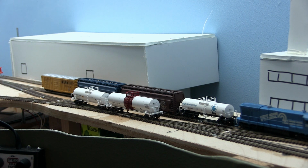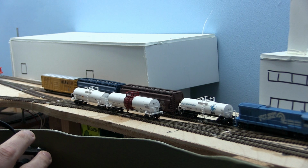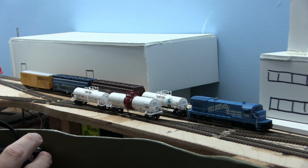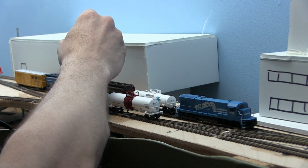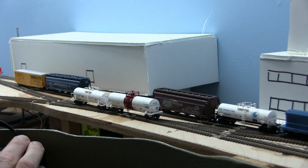Couple and connect. And we're going to release that handbrake on that boxcar. 1918, push back 2 car lengths. And make a 1. Good right there, 1918. Now set a handbrake. We're going to uncouple. 1918 is going to pull forward.